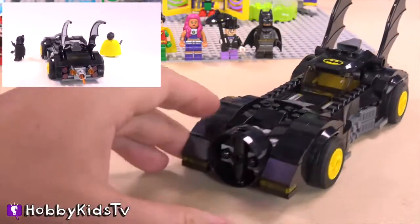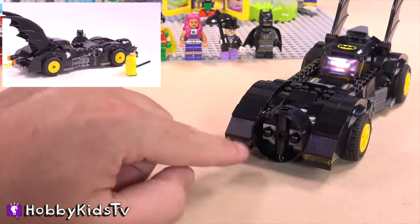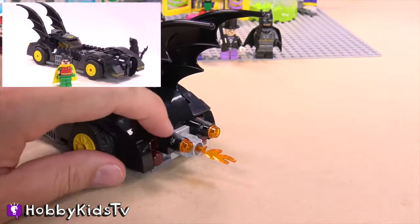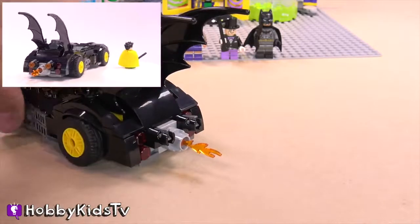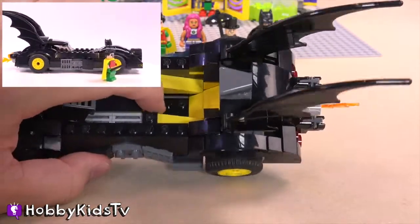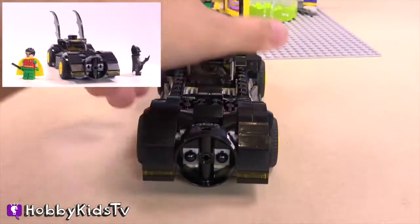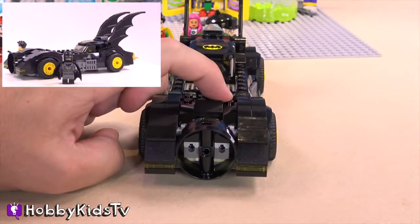We've got the classic Batmobile with the yellow rims. We've got this guy here in the front, the air intake. So we've got the fire coming out of the back. Also, it has two missiles. One, two. The hood comes off, he's got his radar right here. The front also has two missiles right here. So by pushing on this button, one, two.